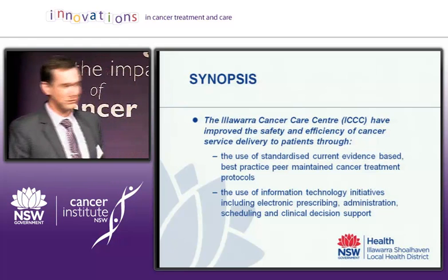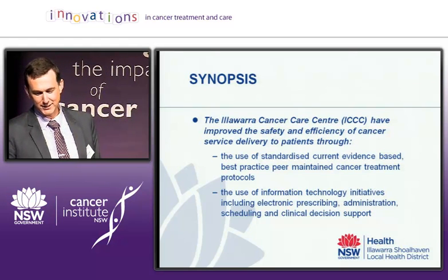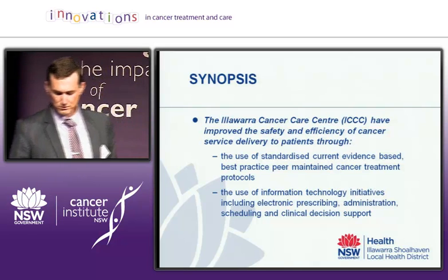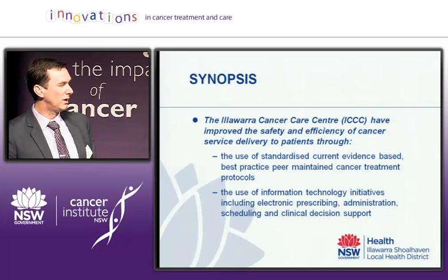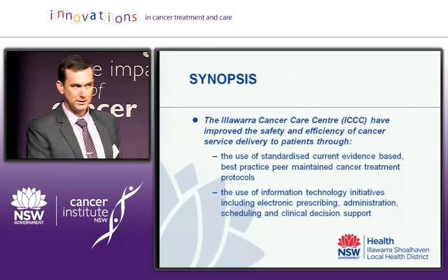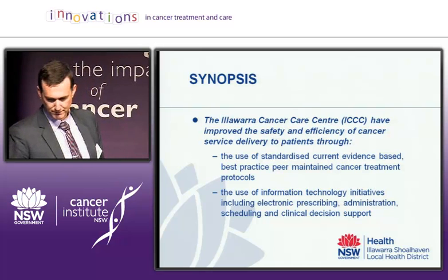So, I'll just go through what this talk's about. Basically, we've improved safety and efficiency of cancer service delivery to patients through the use of standardised, current, evidence-based best practice, peer-maintained cancer treatment protocols, or the eviQ protocols, and the use of information technology initiatives including electronic prescription, administration, scheduling and clinical decision support. I also want to talk a little bit about the ability these systems give to capture, collate, store and share data, which is a bit on the back of Amy's talk earlier this morning.